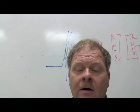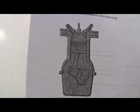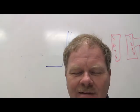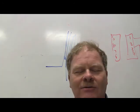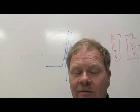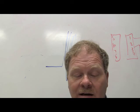All right. Which stroke cycle is illustrated in this drawing? What stroke is that? Exhaust. Okay, how do you know it's exhaust? One of the valves is open. One valve's going up. Yep. Very good. See, you had to think about that. Since the crankshaft is turning clockwise and the piston's going up and that valve's open, if it's going up and there's an open valve, you know it's got to be an exhaust stroke. That was not rocket science, but everybody needs to be able to do that without even thinking about it.